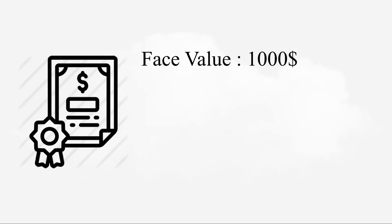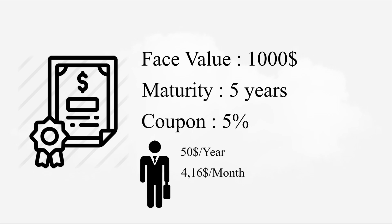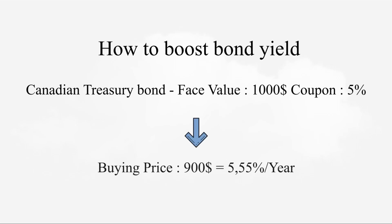So, a $1,000 Treasury bond that matures in 5 years with a coupon of 5%, which is the interest rate paid to the lender, would mean that the bond buyer will receive $50 every year, $4.60 per month, and his initial investment of $1,000 after 5 years. If the investor is able to buy a bond under its initial value, they can boost its yield. For example, if an investor buys a bond with an initial face value of $1,000 and a coupon of 5% at $900, they are able to get a yearly return of 5.55%.